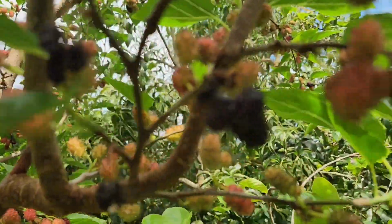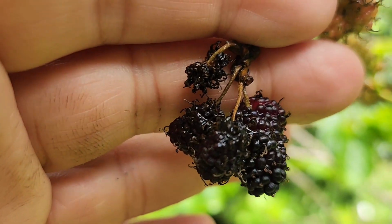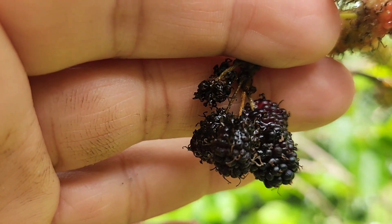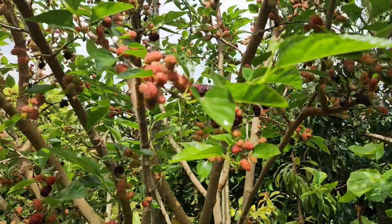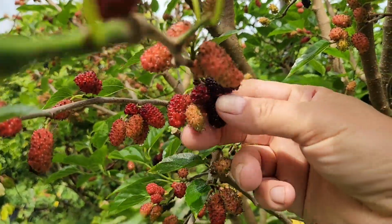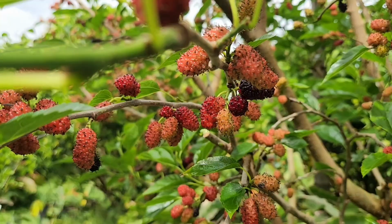Look what they've done here. The birds. They've chomped and chewed and spat and regurgitated that one. Basically, they're just pecking and taking that little bit they want and then just leave the rest hanging. It's not like us humans that pluck the whole thing, right? Like we'll grab the berry like this and pluck it all. Not just nibble one side. So the birds are nasty.